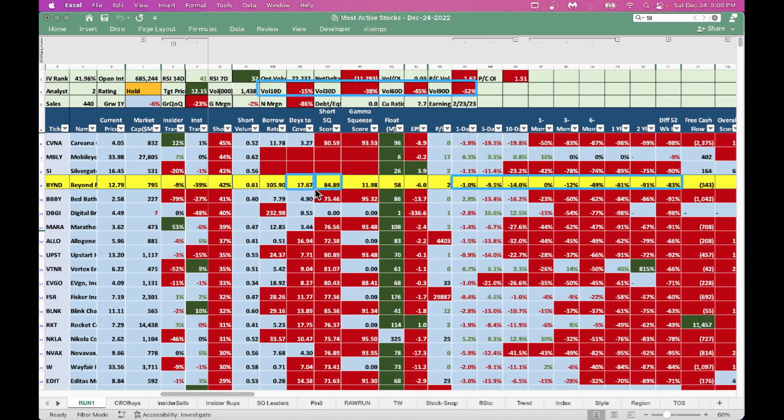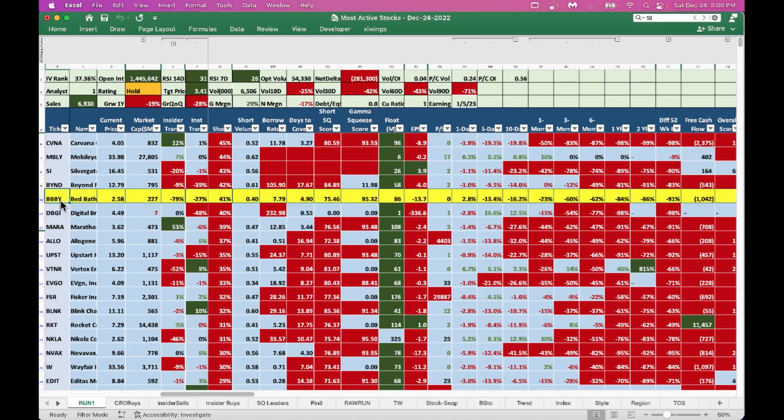And then you got a few more here. We got a few more plays like Marathon Digital, and we got BBBY. I know many of you like BBBY. As you look through BBBY here, look at the short squeeze score. We got a short squeeze score of 75, pretty good. Look at the gamma squeeze score, that's pretty high here. Because of the high gamma squeeze score and also high short squeeze score, days to cover is 4.90. This tells you that it takes about 5 days to cover. So this also has some potential for a short squeeze.